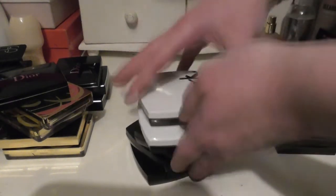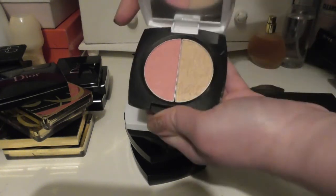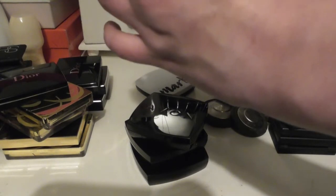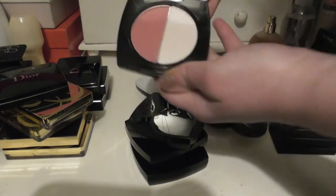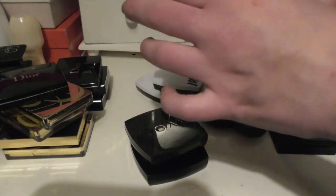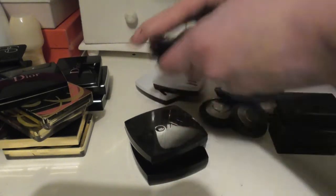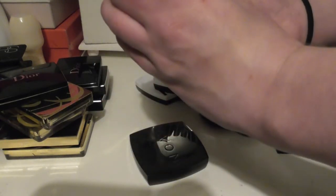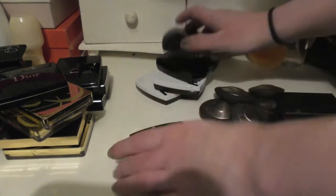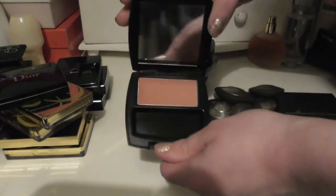I have my Avon blushes. This is the Sweet Talk blush. The Just Pinched blush, which is a sort of matte plum. This is in Warm Flush, which I haven't used yet. This one is in Warm Honey, which I really like. I like that one a lot. And then we have Russet, which is beautiful.